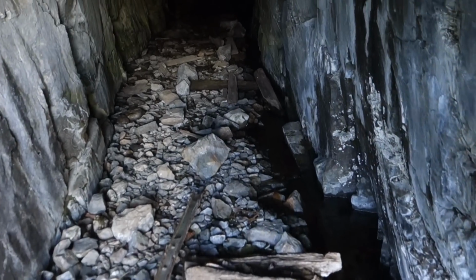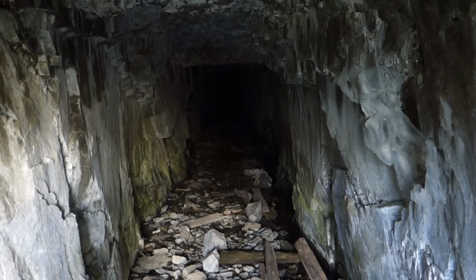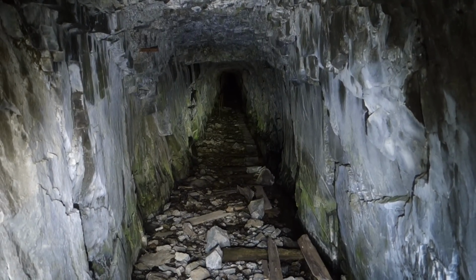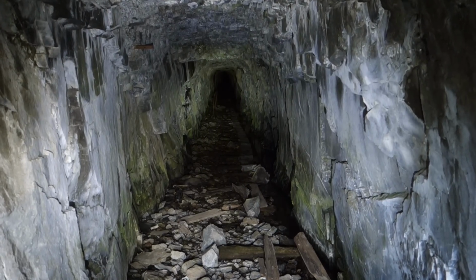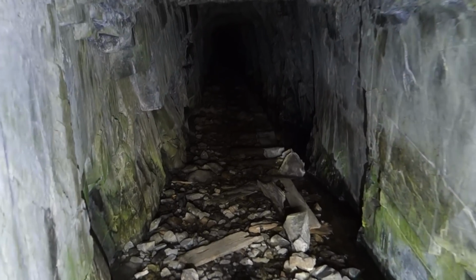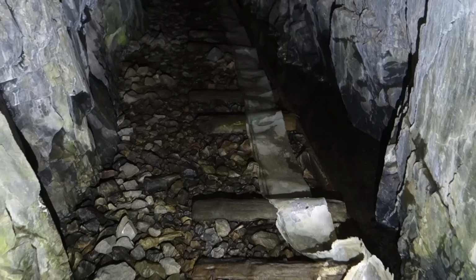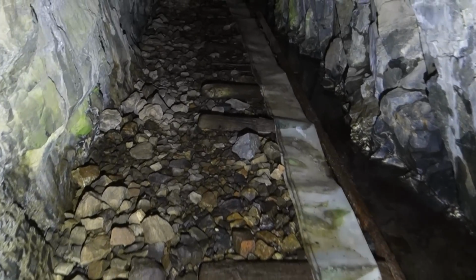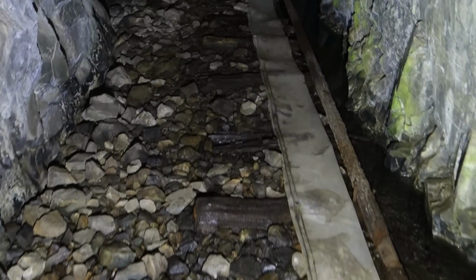Looking in to the adit. Nice solid hard rock. Good echo. Goes forever. There's no ground fall. The water's all draining out on the right. What more could you ask for? It's great. Looks like there's some remains of vent bagging on the ground there on the right. Of course, you can see the track ties on the ground in front of me.